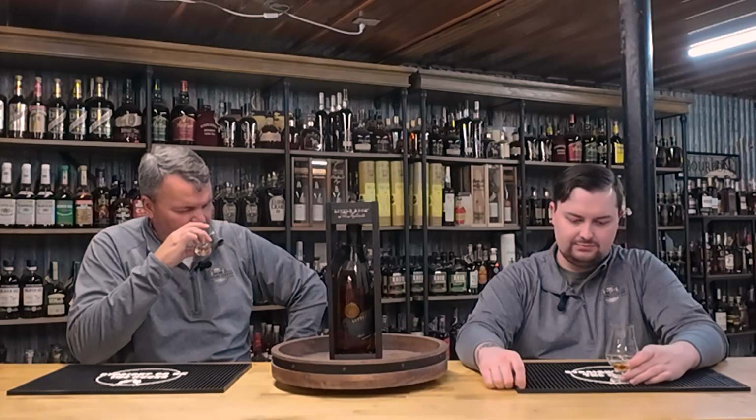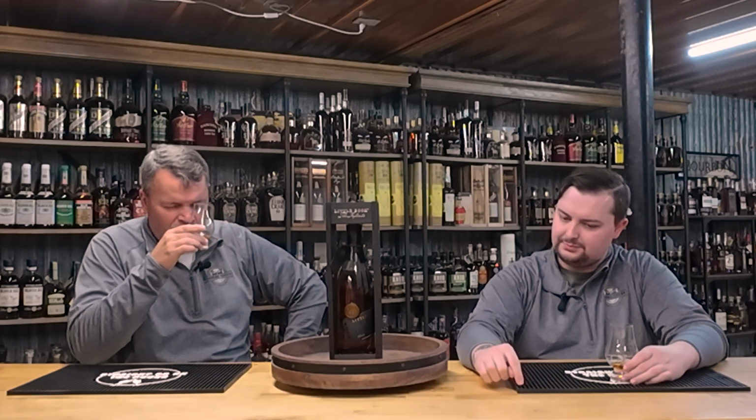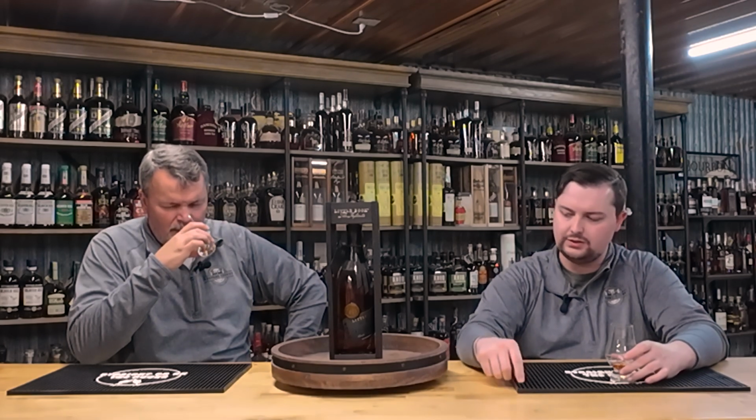I don't think it's Stave finished. I do not believe so. So okay, it's not J. Mattingly. Nope. Because it would have more oak on it if it was. It would.